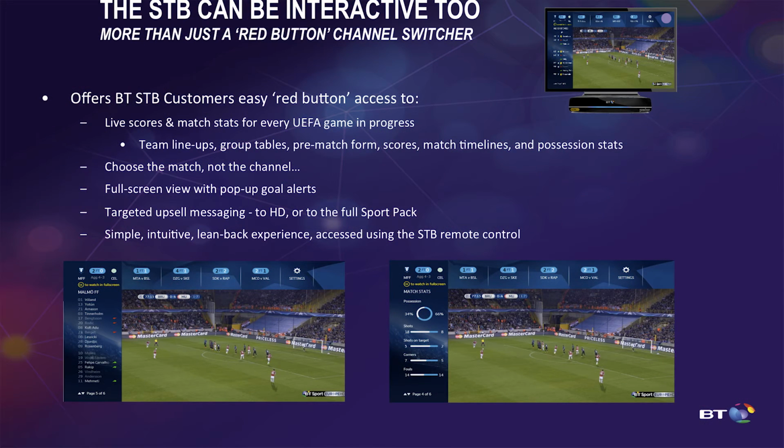And we knew that we had all of these games, and we didn't want just a very boring game switcher. We wanted to bring that interactivity to life behind the connected red button. And we brought things like team lineups, various events that were happening in the game, your ability to choose a game rather than a channel, and also put on goal alerts. So if there was a goal going on in a game you weren't watching, it would alert you, and you can automatically go and watch that goal. And once again, I think the feedback has been very, very positive.